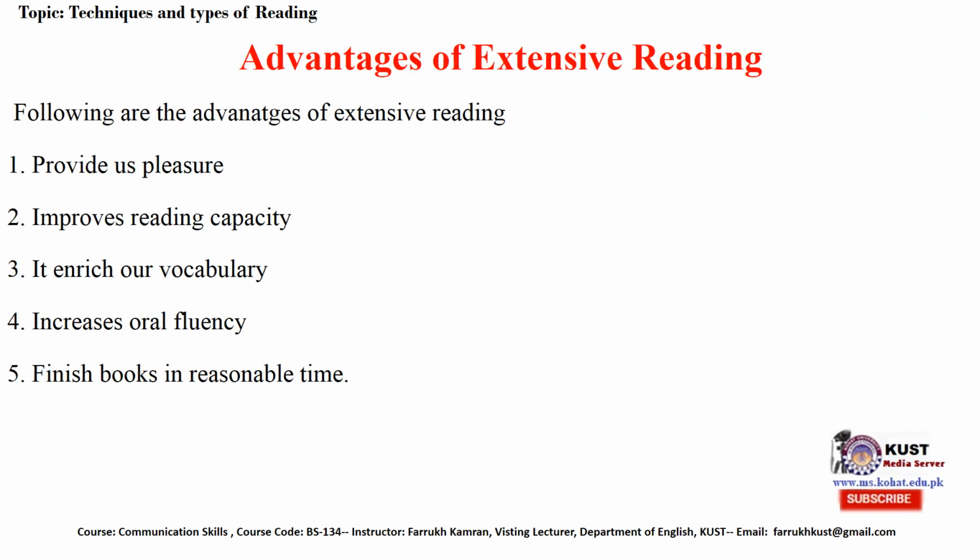Now, what are different advantages of extensive reading? Extensive reading provides us pleasure and amusement. It makes our reading capacity better. We begin to read fast. It helps us to enrich our vocabulary. We read a large number of books on one topic. In this way, we gain more than that of intensive reading.